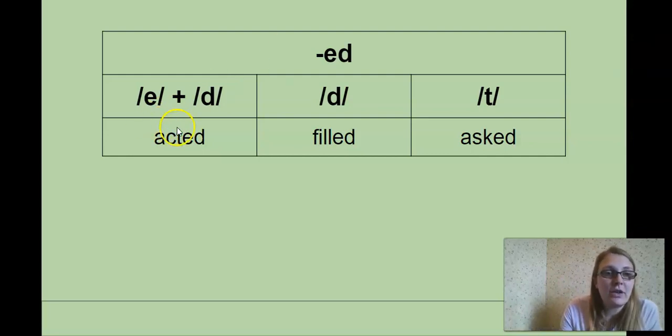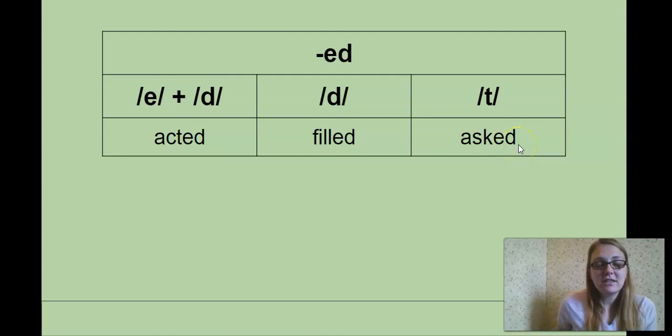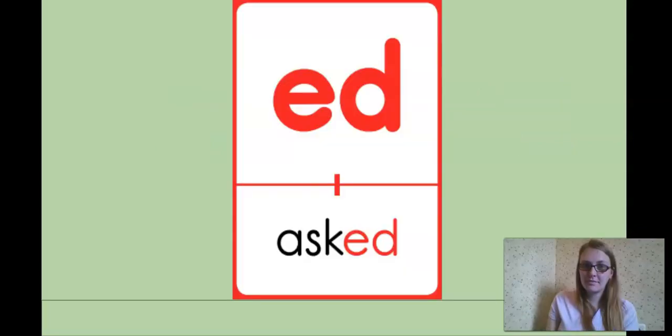It could sound like ed, like in the word acted. If you listen, acted, you hear the ed. It could be just a d sound, like in filled, or it can be the t sound, like in asked. She asked, he filled, they acted. So 3 different sounds.